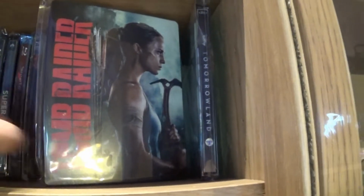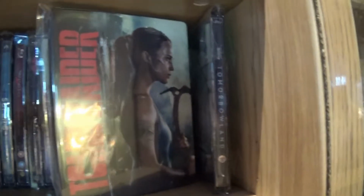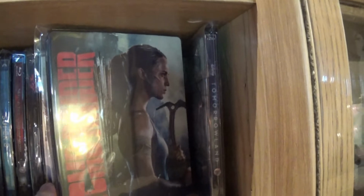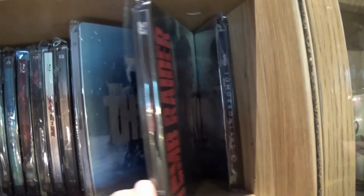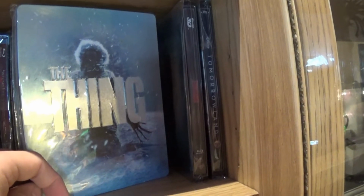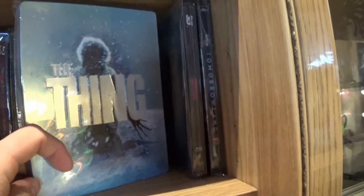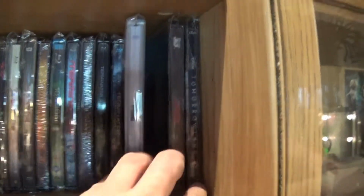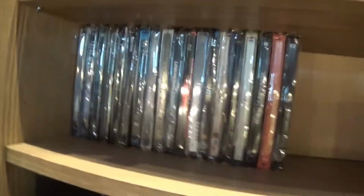Okay, 3 more. Underrated Tomorrowland with George Clooney, very good. Tomb Raider, really looking forward to the sequel, which I don't know when that's going to be out, if that's got the delayed treatment as well. And the prequel to The Thing. I do have the original Thing a little further along in a special box set, but that's good for a prequel. Normally they are not very good at all.